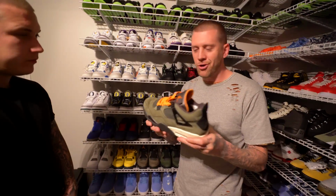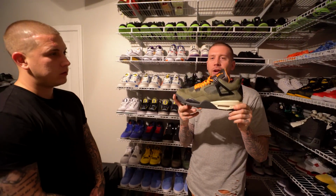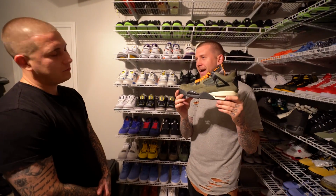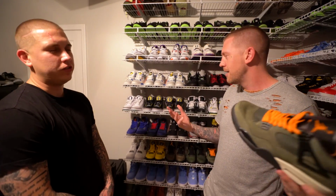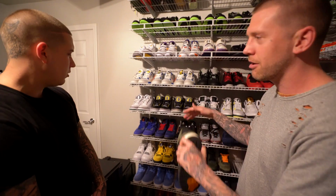Definitely. Now, 2 Chainz tried saying that this is the most expensive Air Jordan out there. He went shopping on Complex, didn't buy this for $25K. We all know in the industry that we can get these for half that price, right? Easily. Now, let's just touch base on what the most expensive Jordan is in your collection.